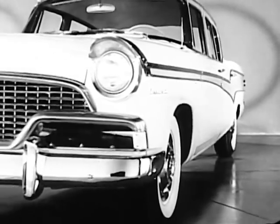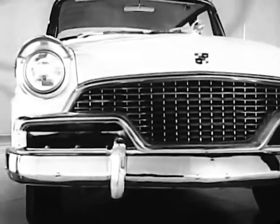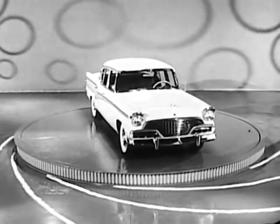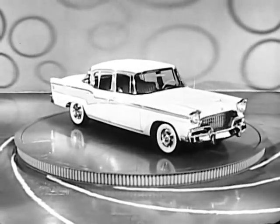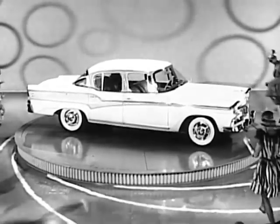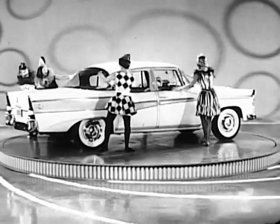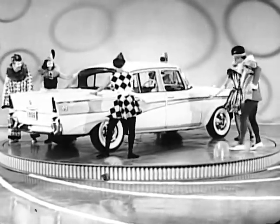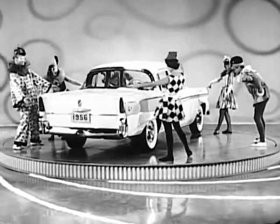Meet the big new President Classic with a bold new front end to add important strength to Studebaker's car of distinction among V8s. Big and solid, yet so sleek and graceful. The touch of the master stylist flows from headlight to taillight, from every angle, coming and going.